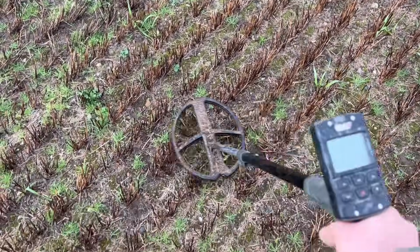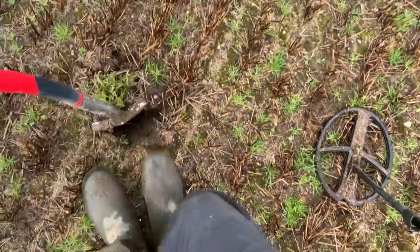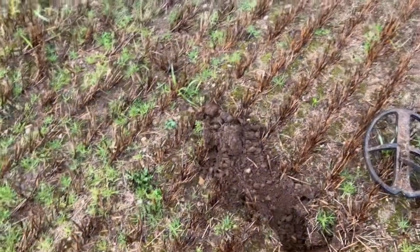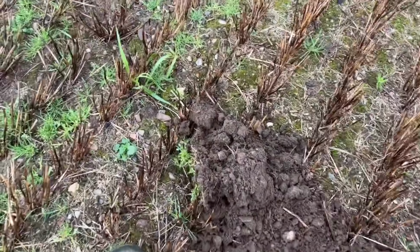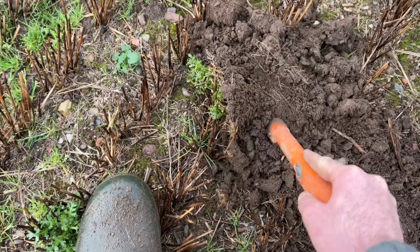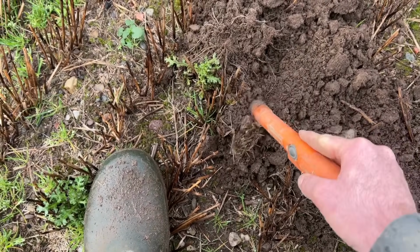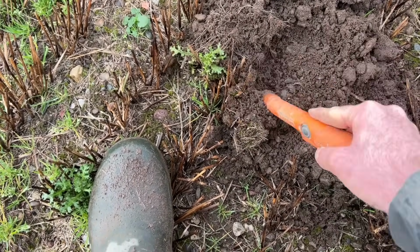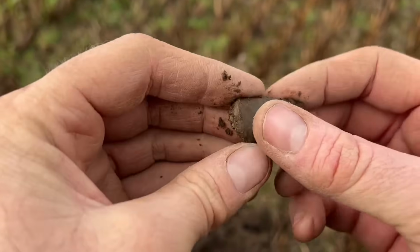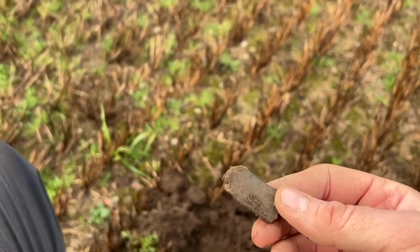We have another screamer. I mean, it could be a shallow coin, but it could also be modern aluminium or even a big bit of lead. 89, 90, 91. Isn't it exciting? It's there. And it looks like something. Well, I don't know what it is.